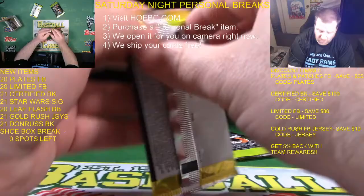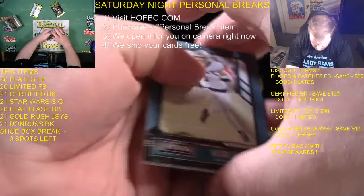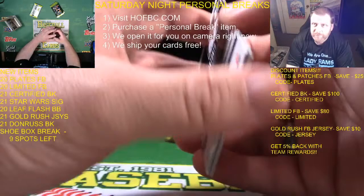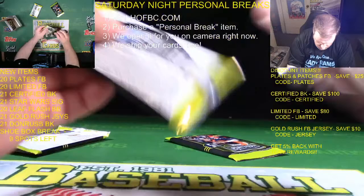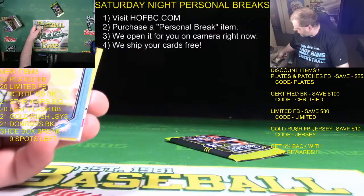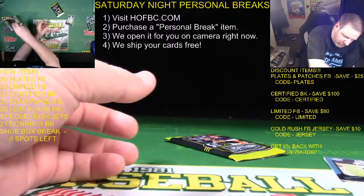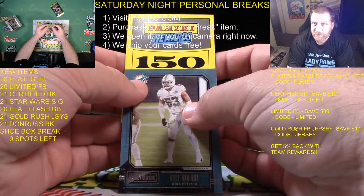I don't know. It doesn't feel like a relic anywhere, so who knows? Maybe an auto. Taysom Hill, Jimmy G, Harrison Bryant, orange. That's just a team color card. Harrison Bryant, bronze. AJ Terrell and Antonio Gibson. Wow. Zoning Commission, Justice Hill, Marlon Davidson, and Jeff Okuda. And I am sorry, but you got points. 150 points. That will replace the hit in the box.